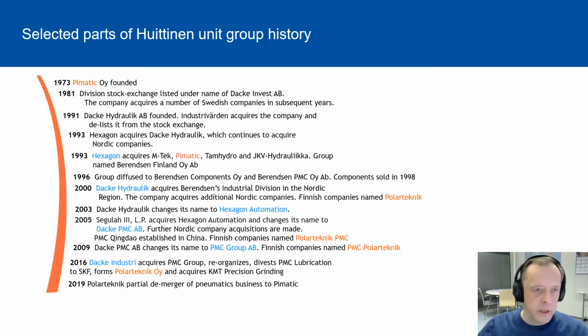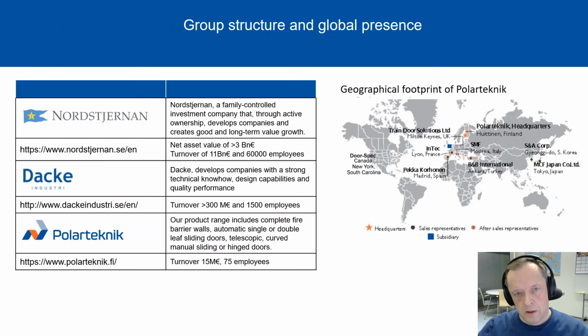The company was founded in the 1970s, and I'm not going to go through all the historical events and ownership changes here, but I'm just going to mention that currently we have a very strong, stable owner behind us, Nordstjernan, with 3 billion euros in net asset value. And it's a family-controlled investment company that through active ownership develops companies and creates good and long-term value growth.